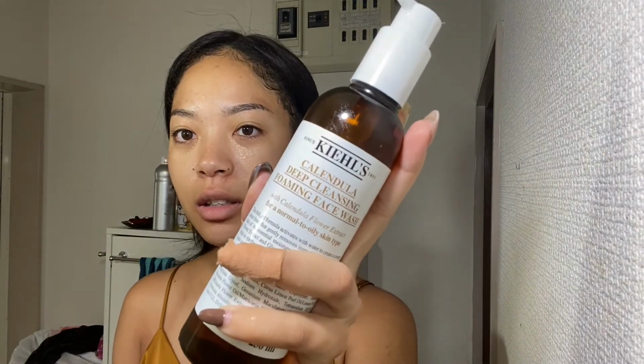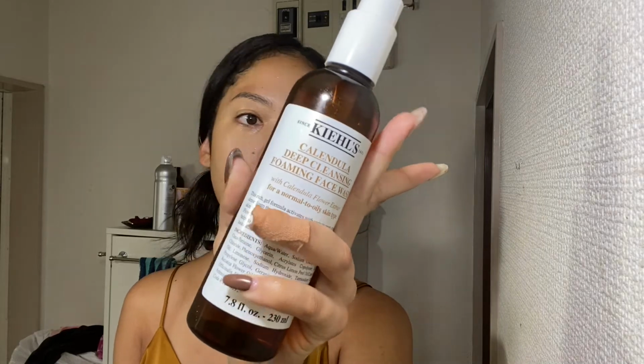And then after I do that with the cleansing balm, I wash my face. I deep cleanse. This one is from Kiehl's and it's called Calendula Deep Cleansing Foaming Face Wash. Such a long name. I'm gonna take just a little bit. I usually rub this on my face with my hand. I'll be gentle. After I rub the cleansing balm, I use this thing. A friend gave it to me, but you can find it at drugstores here in Japan as well. I use the scribbly part, the rubber part, and kind of massage my face because my face gets really puffy in the morning.